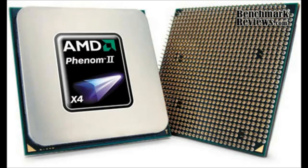This is an upgrade from like a 955 Black Edition or a 965. You will feel the performance from that. Alright, on to the benchmarks.